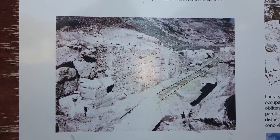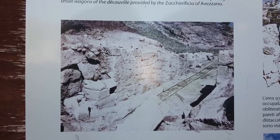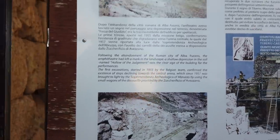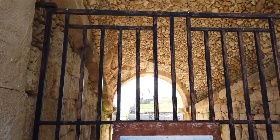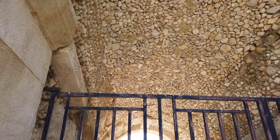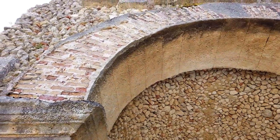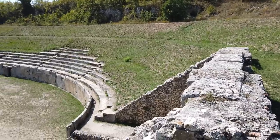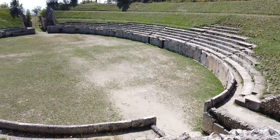From this historical picture, you can see that what was found when the excavations of the amphitheater began were only the polygonal walls. So everything we see today, this entry vault, this is all part of the reconstruction work. Basically, both entrances are built along polygonal walls.